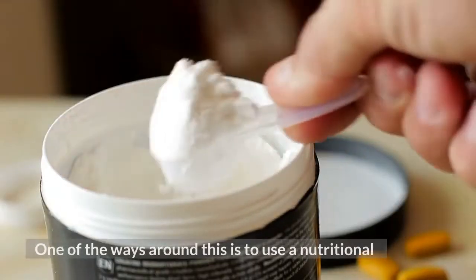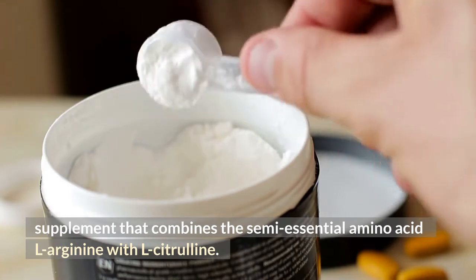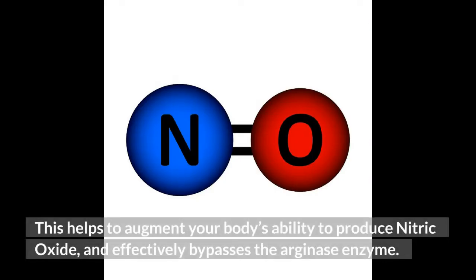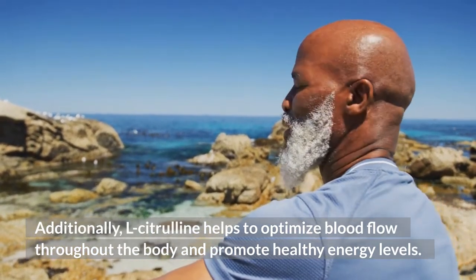One of the ways around this is to use a nutritional supplement that combines the semi-essential amino acid L-arginine with L-citrulline. Your body will metabolize the amino acid L-citrulline to yield more L-arginine. This helps to augment your body's ability to produce nitric oxide, and effectively bypasses the arginase enzyme. Additionally, L-citrulline helps to optimize blood flow throughout the body and promote healthy energy levels.